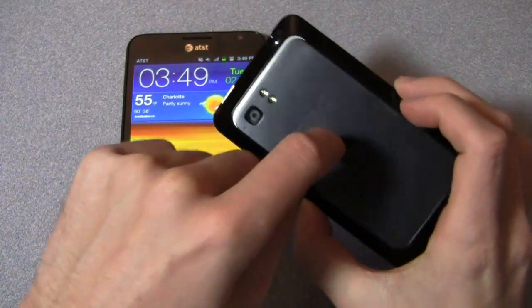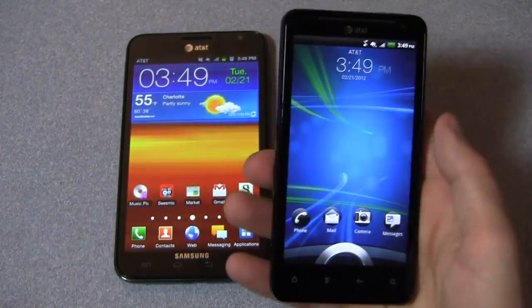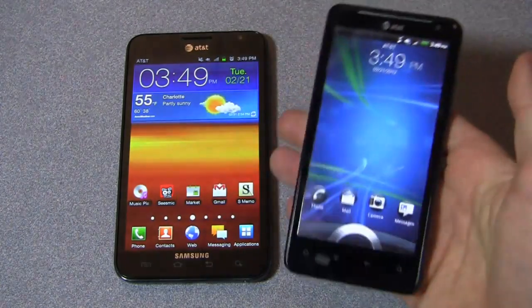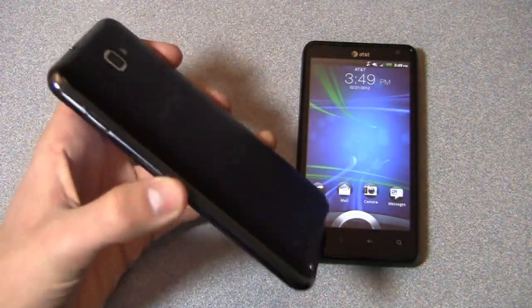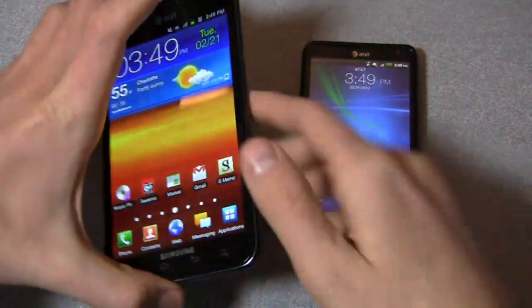Now, one thing that I do like about the Vivid is it's got a nice metal battery cover, so if you're a stickler for build quality and you like metal as opposed to plastic, well, it's got some plastic on the sides, but the metal battery door adds some texture to the back and really gives it a premium feel, as opposed to the Galaxy Note, which while it's a nice device and it's built well, it's made entirely of plastic, and you can really feel that when you're using this device on a regular basis.